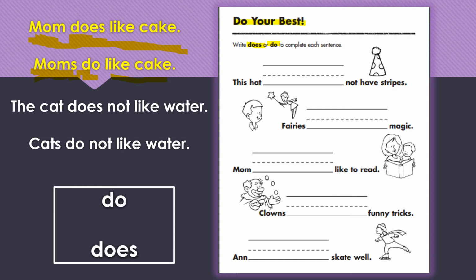Okay, let's take a look at another one. Down here in the white writing, I've written, the cat does not like water. Okay, again, the cat, how many? Just one. So our verb is does. Just like when it was with mom, it was just one mom, does. Next one underneath, cats do not like water. Now how many? Cats, more than one. So what is our verb? Do. More than one? Do. Only one? Does. You get it?